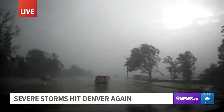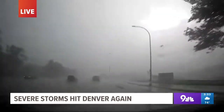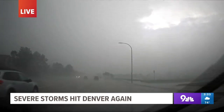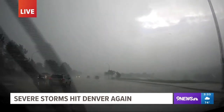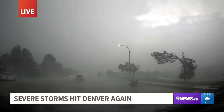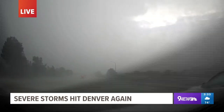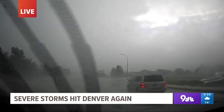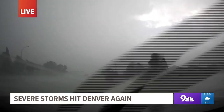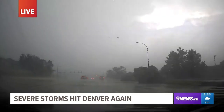So this is just to the south of C470 on Broadway. And so we've just moved through that, and we're still encountering those strong winds. We don't have the weather station up and running on the truck at the moment. Here comes a tree. Watch out, watch out, watch out. There, okay. You saw that was a large branch that just went underneath our truck. But I would say that these winds are well in excess of 65, 70 miles per hour to be able to rip. Look at these more trees here.